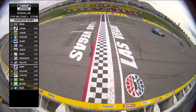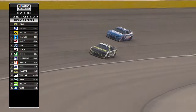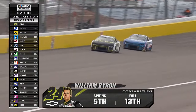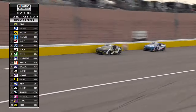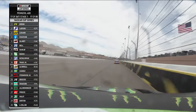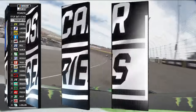15 laps complete in Las Vegas. Hendrick Chevy's William Byron and Kyle Larson, 0.3 seconds apart. They are 1-2 as Logano and Chastain are third and fourth. Blaney, fifth. But how about Tyler Reddick? He's gained 18 spots so far, four while we were in commercial break. And we'll update that story in a moment. But first, a closer look at aero with Larry McReynolds and the Toyota Cutaway Car.